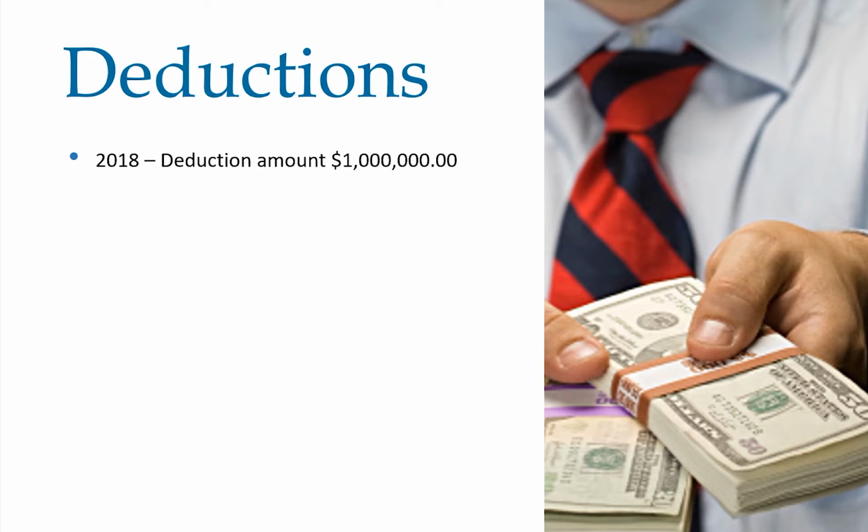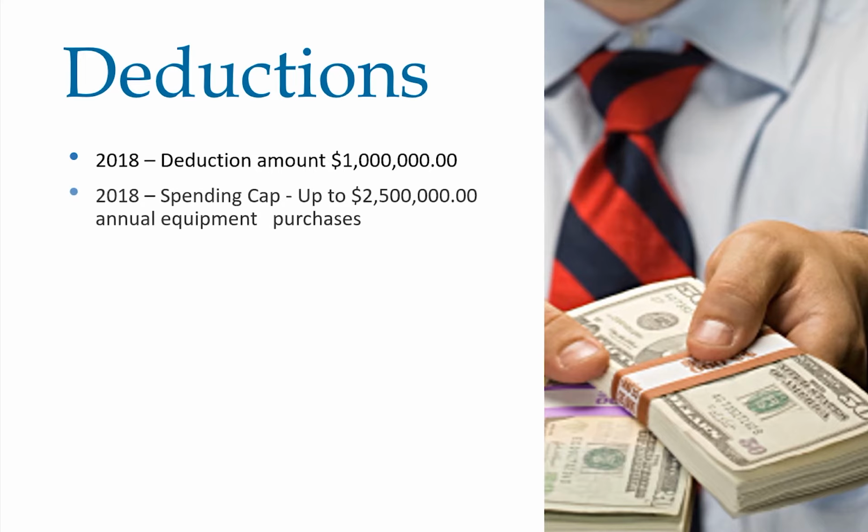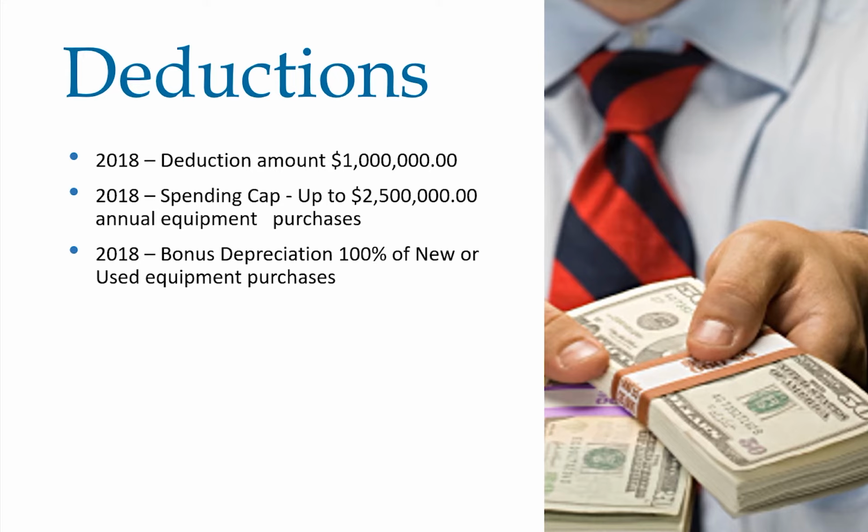The 2018 spending cap is up to $2.5 million in the annual equipment purchases, which literally takes this from a small business tax incentive and expands it into the middle market, with the 2018 bonus depreciation being 100% of new or used equipment purchases in 2018. This is new in 2018.